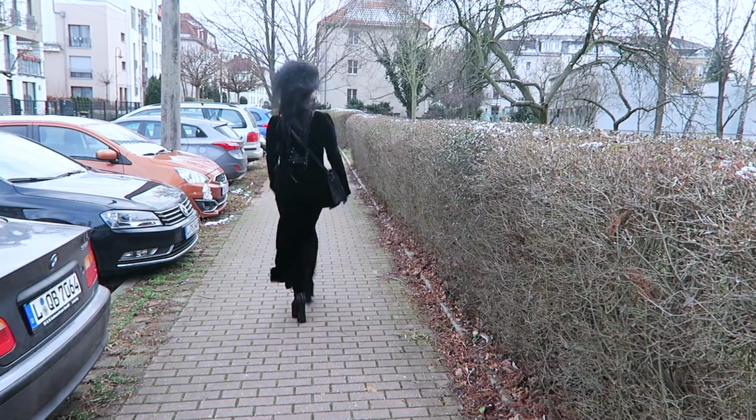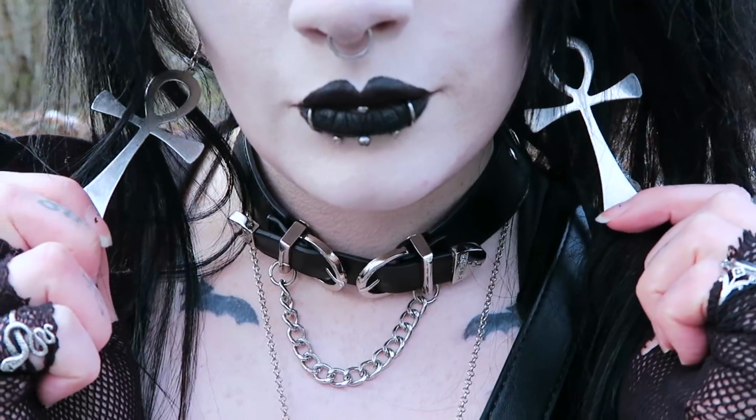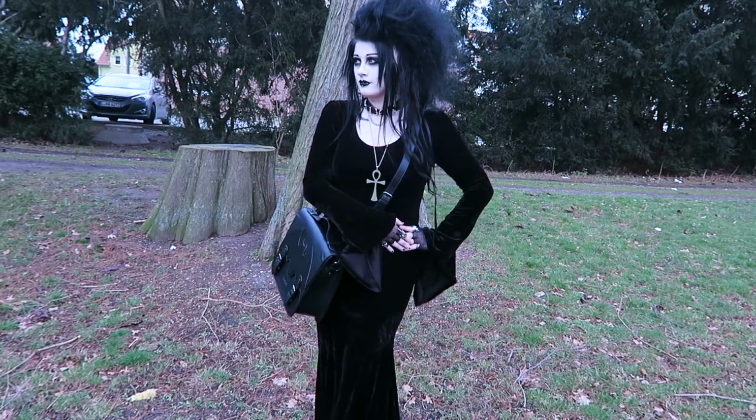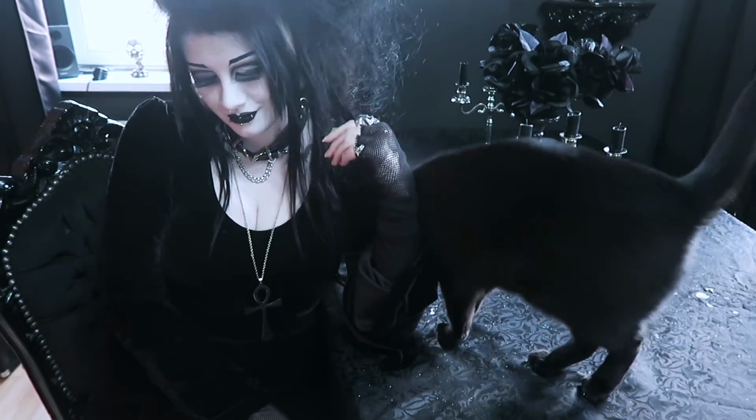I also put on this matching set of Ankh earrings and necklace, and thought it worked well with the Bat Out of Hell bag. I'm going to be wearing this to festivals or on dates for sure. I fucking love this.